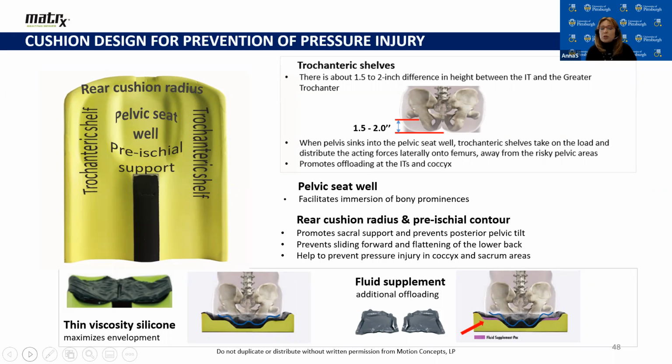Now, is it important for the cushion to support the posture? Yes, it's important. By having the rear cushion radius and pre-ischial support, if we neutralize the position of the pelvis and prevent the posterior pelvic tilt, we will reduce the shear forces. Another way of looking at the cushion is through the lens of, okay, what can I do? Can I deepen the pelvic seat well? Can I offload better? If the cushion has additional supplements, such as additional pads to elevate under the trochanters, this will give you a better chance to accommodate the person who may have some dressings underneath. We as nurses can put dressings on the wounds, and if the person needs some offloading, the additional elevation would definitely help to reduce the pressure.